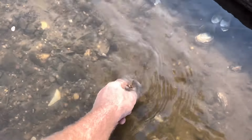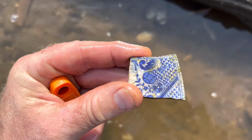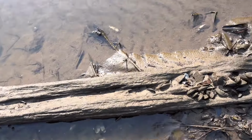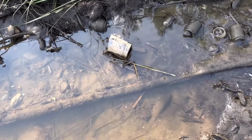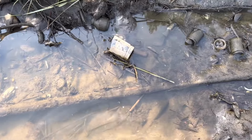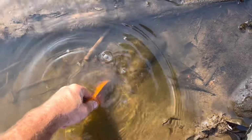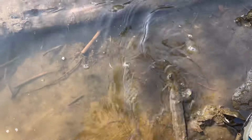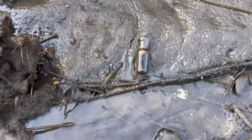I do find it somewhat enjoyable to pull out little pieces of pottery that haven't been there before. A few bottles that start to peer out. No, it's not a bottle, it's a stick. Well, there was one. That's an interesting one. I think this is an old glue bottle.